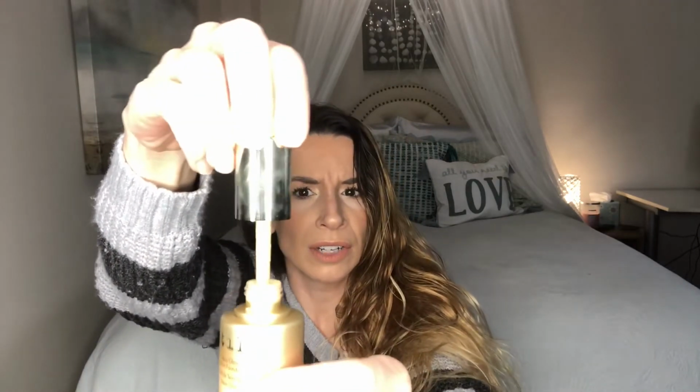This is the Stila Aqua Glow Serum Foundation. I need more information with this. When I first tried it, I thought it was okay, but as you can see, the color in here is really orangey. I don't even know if you can tell, but it's pretty orange.